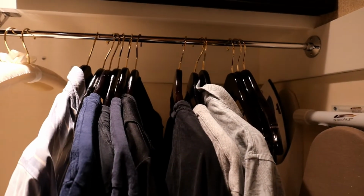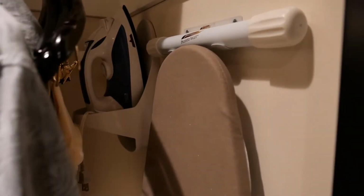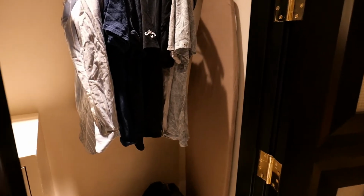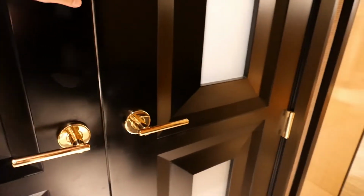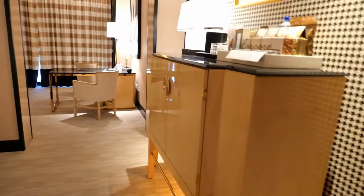There are at least 10 high quality, hefty wooden hangers, some additional bedding, and storage space. Also an iron and ironing board, which is pretty standard at strip hotels. And now entering the bedroom.